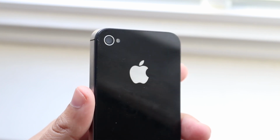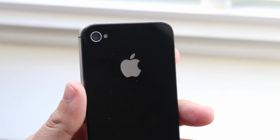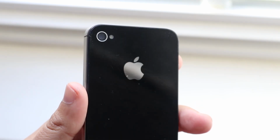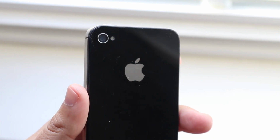So when it comes down to that, huge asset. The quality really isn't that good anymore. I probably wouldn't recommend using this phone in terms of that, but it is still a very interesting phone just because of the camera setup. So in terms of that, that pretty much covers it.